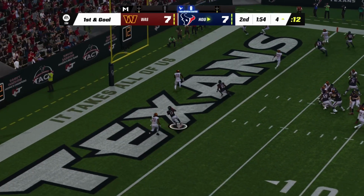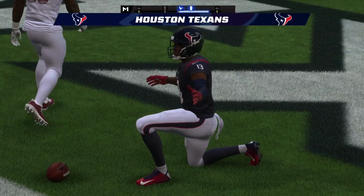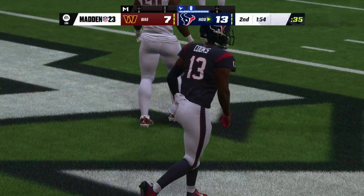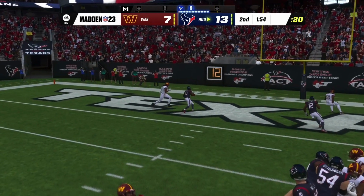Throwing, Mills. Open man is Cooks. He's got it. Touchdown, Texans. 4 yards on the touchdown grab. And the Texans have taken the lead.